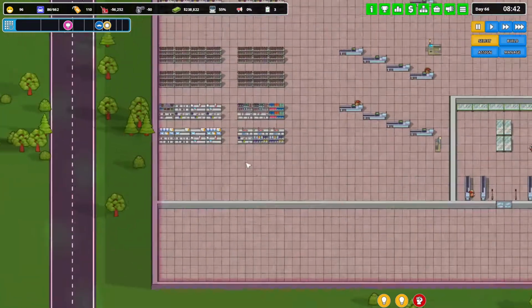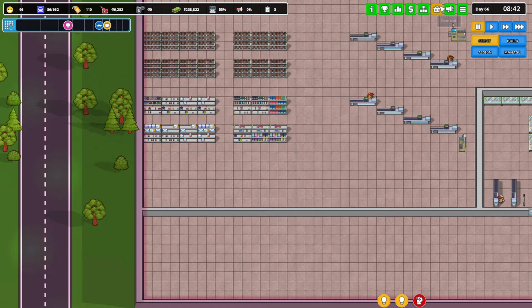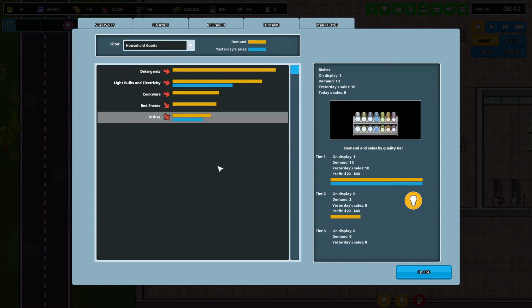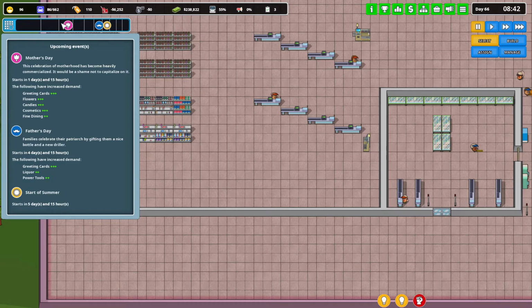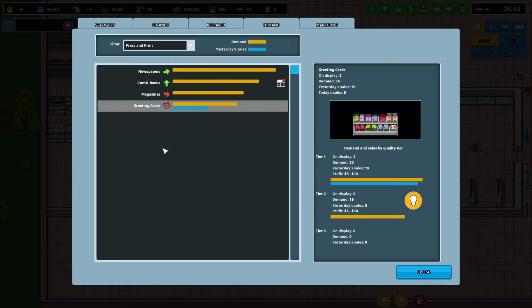So I'm pretty sure we've got health and beauty covered. Tools and materials we just did. Household goods, this is the one that we need. But I don't know if there's any super high demand for household goods. Well, detergents. Yeah, there's some demand in there. And obviously, greeting cards, I'm not sure what that is, newsprint? Greeting cards, yes.